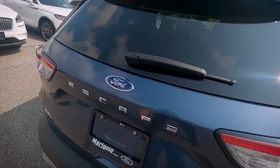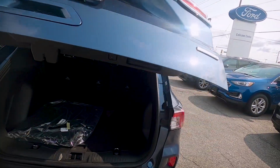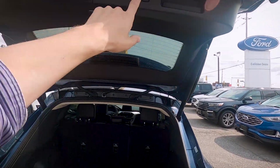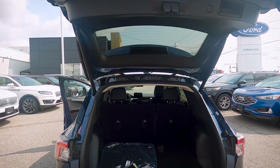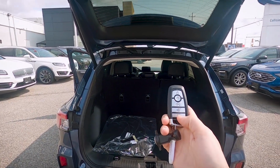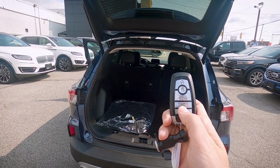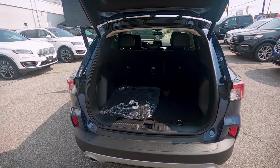When it comes down to the actual trunk of this thing, popping this open, it is power up, which is kind of nice, so button press and then up from there. We can either press the button to drop it, or we can use the key fob in order to do it. Taking a quick peek at the key fob, we've got our unlock button, lock, remote start, our trunk release, as well as our horn button. Now this is the SEL trim level, which is why we've got that power release. If we were in the S or the SE, it would be a manual release instead.